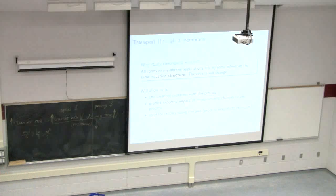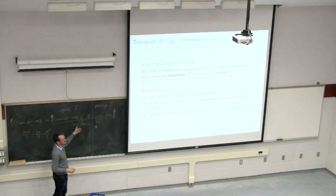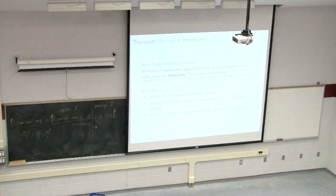Now, the third reason for showing this equation to you over here, transfer rate equals area times driving force over resistance, is that this entire membrane topic essentially uses that single equation, and we just modify the different terms for each one of the different types of membranes. Okay? So understanding this equation gives you a unified view of the membrane topic, and we'll always just change out some of the details, but that structure always holds.